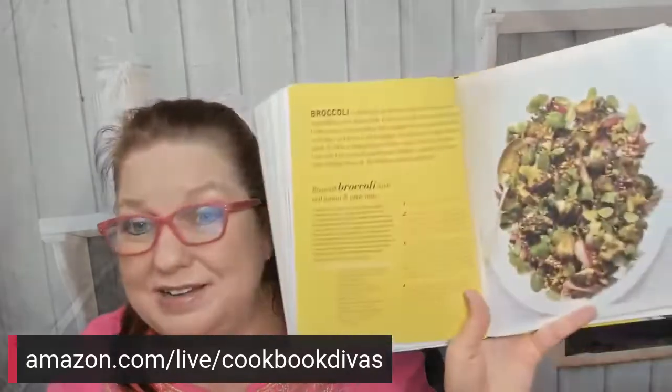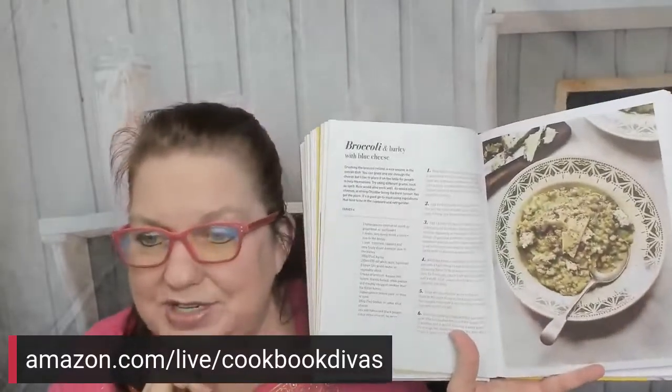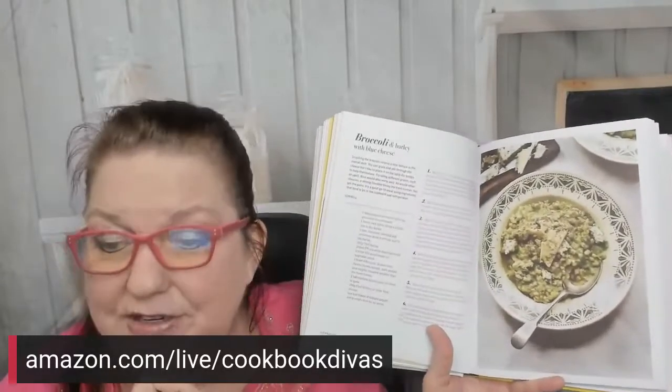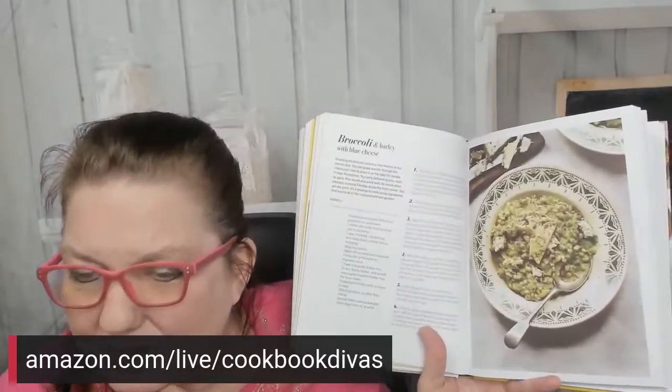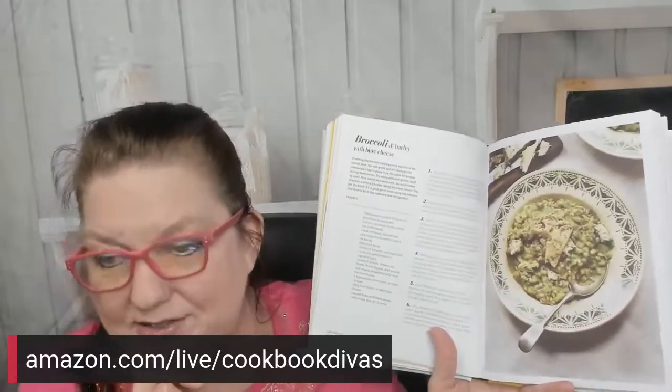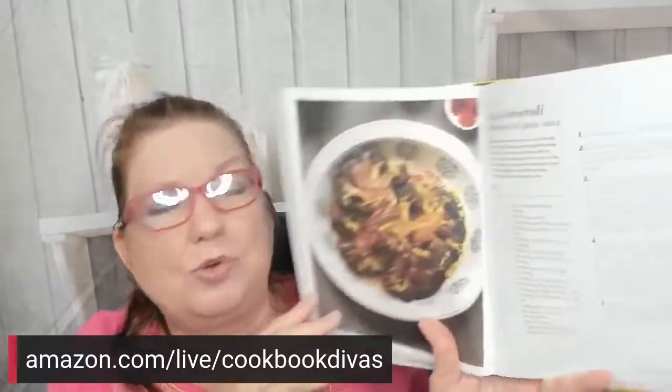Roasted broccoli with red onion and pine nuts. Ooh, nice. Broccoli and barley with blue cheese. I'm loving the use of blue cheese in here. TCM says cauliflower is an underappreciated vegetable, and with blue cheese, I think the popular treatment of fried cauliflower with buffalo sauce is great. Yeah, buffalo sauce is really in with cauliflower right now. Griddled broccoli with something I would have never thought to do, garlic and almond sauce.